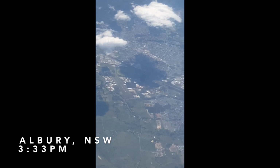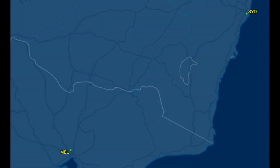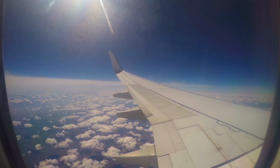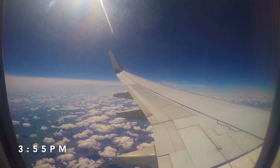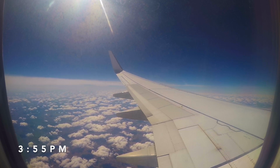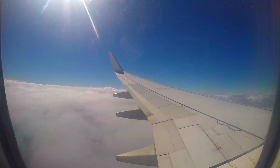Soon we passed over the New South Wales town of Albury. We flew north over the ACT before beginning a series of turns to land into Sydney. Forty-five minutes after takeoff, we had begun our descent into Sydney. Boy, that was very quick.